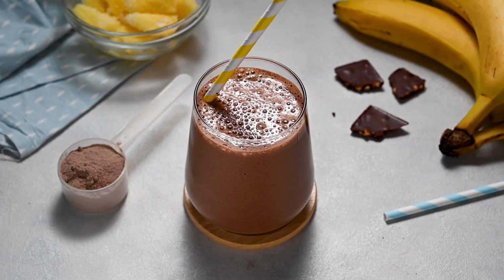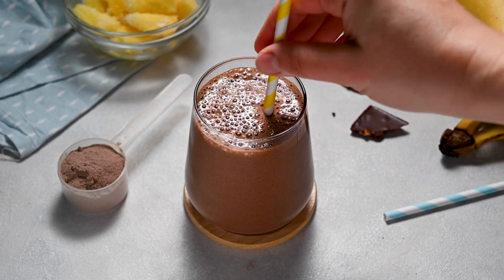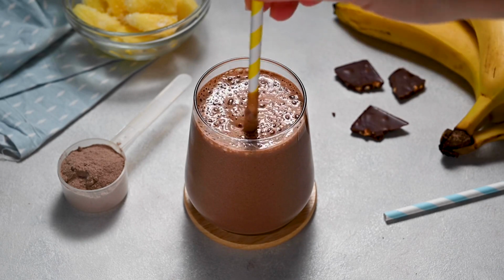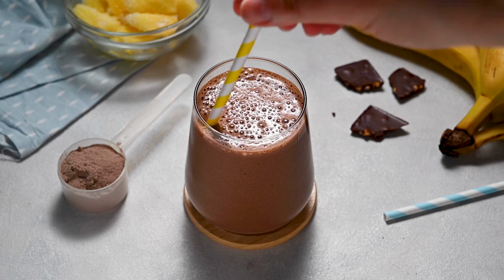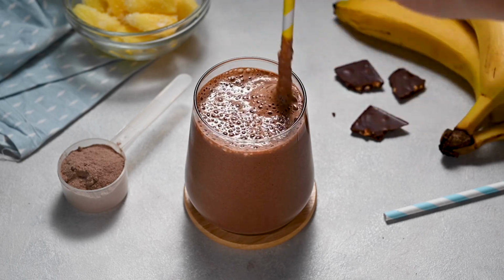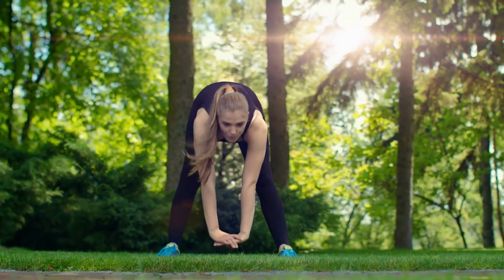By integrating Cacao Bliss into your diet through this delicious chocolate smoothie, not only are you indulging in your chocolate cravings healthily, but you're also embracing a path to better health and weight loss. Cheers to a tasty and transformative journey.